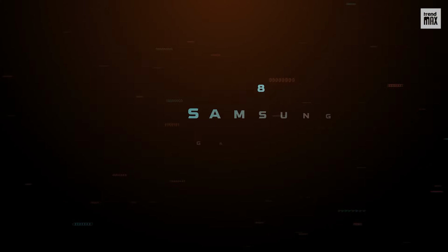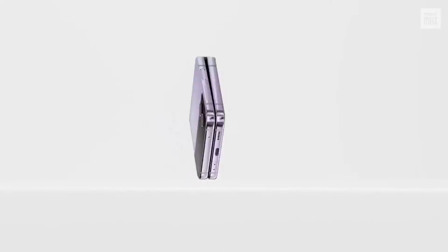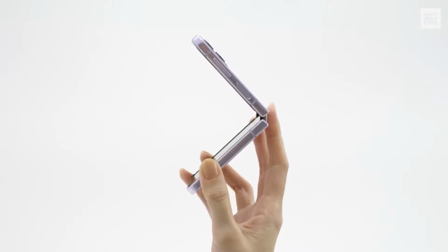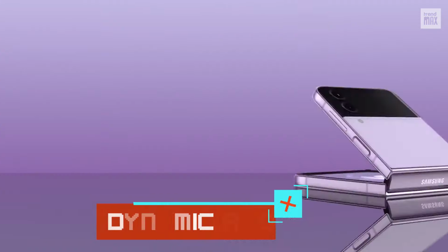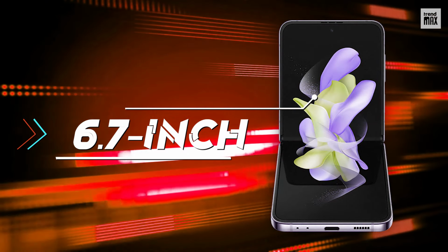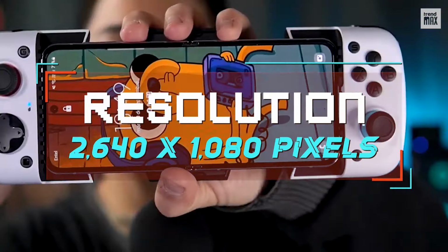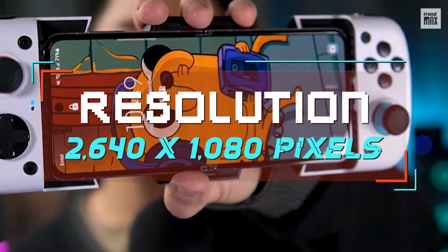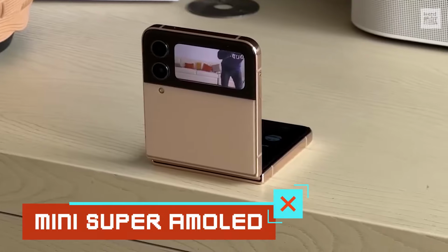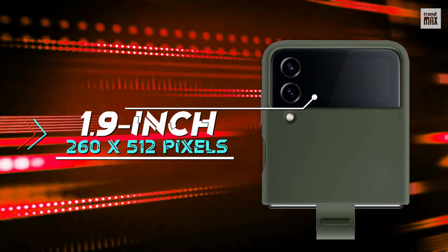Yeah. Number 8. Samsung Galaxy Z Flip 4. When this phone came out, I was blown away by its design. But it's not just style. The Galaxy Z Flip 4 is absolutely magnificent. Its interior screen is a dynamic AMOLED Full HD Plus, which is divided into 2, and together they add up to 6.7 inches, with a fantastic resolution of 2640 by 1080 pixels. Amazing! But that's not all, because if you fold it, on the outside, it also has a mini Super AMOLED screen of 1.9 inches and 260 by 512 pixels resolution.